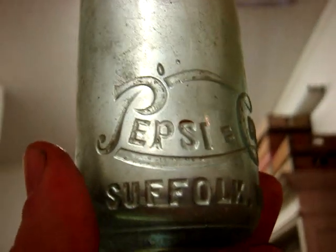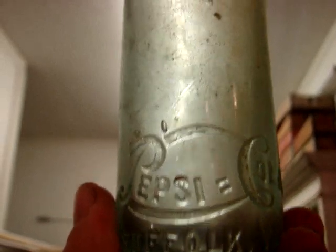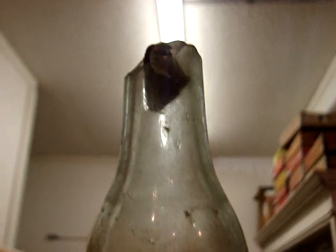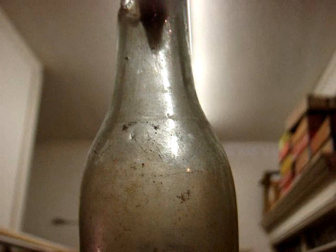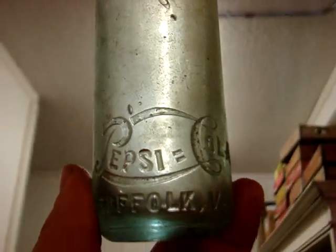And then we have a Suffolk, Virginia Pepsi. Well, most of one anyway. Top's broken off. It's got a rock stuck in it. I could probably put a top on that one, or I could just saw it off. But in any case, I'm going to put a value of $6 on it. Then we have a sheared top, straight side of Coke, blown in the mold.